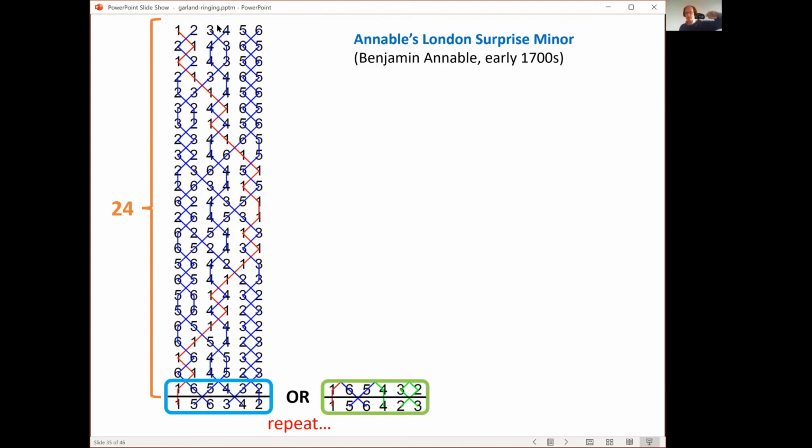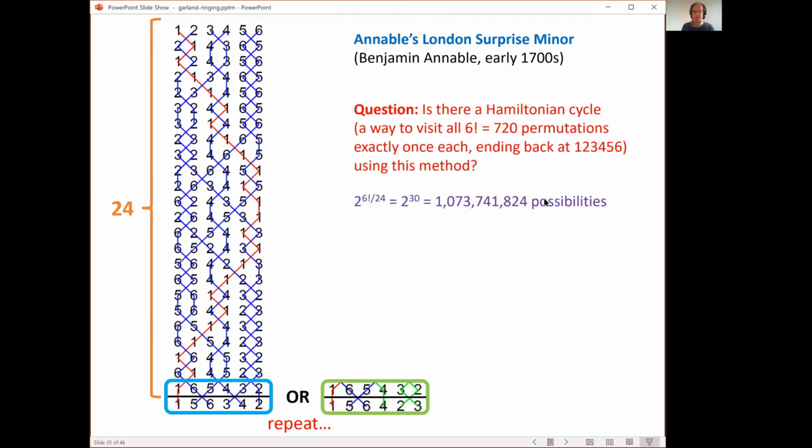Starting from there, I do this pattern of 24. And then at the end of it, again, I'm allowed to choose either the blue thing or the green thing, right? So you do that block, either the blue thing or the green thing, that block, either the blue thing or the green thing, etc. And so the question then, is there a Hamiltonian cycle using this method?